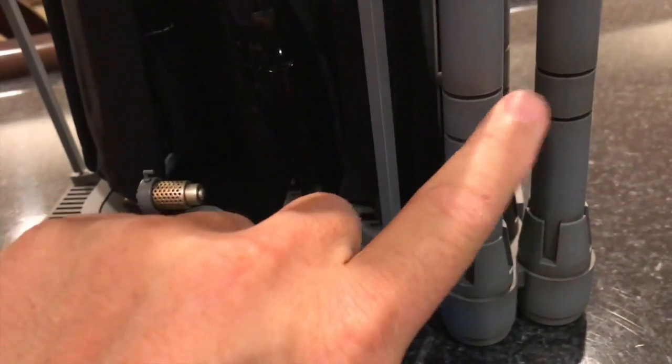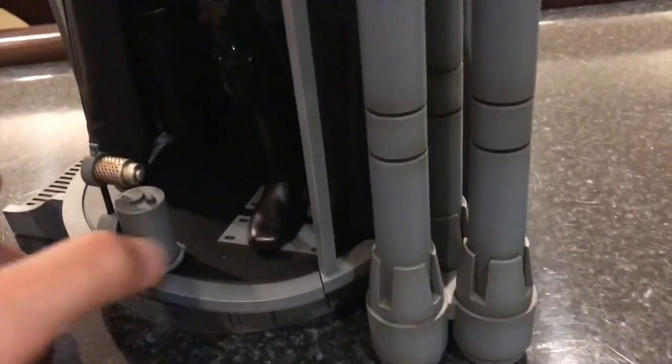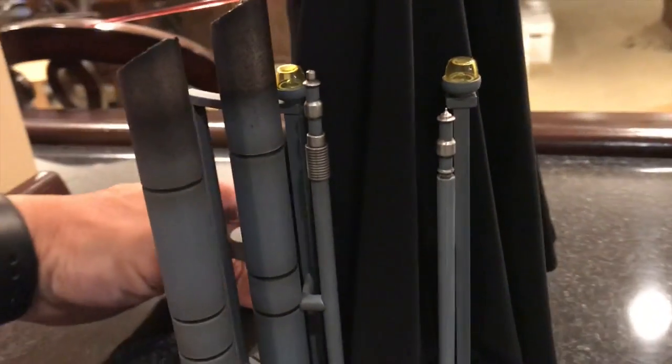This is 3 pieces, so it's 1 piece, 2 pieces, 3 pieces. Actually 4 pieces. This railing is a 4th piece. So really awesome looking base, and I'll show you the whole thing around.